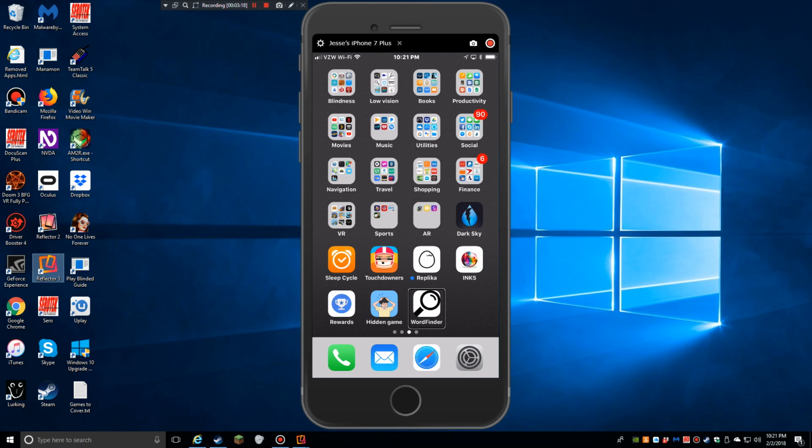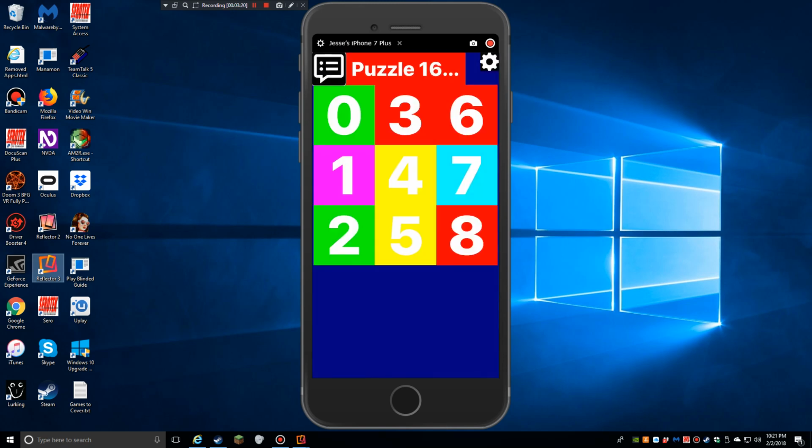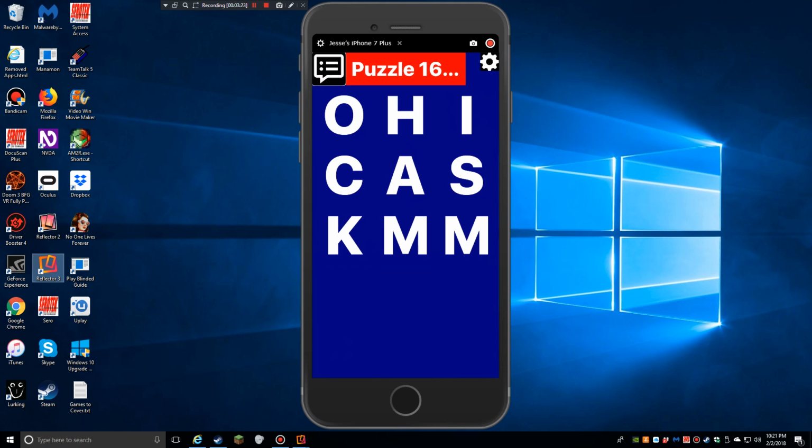WordFinder, or WordFinder Game. Okay. So the interface for this is, again, very clean, very simple, and that's not a bad thing at all. In the top left-hand corner, list of found words. Now, I'm in the middle of a puzzle right now, and we're probably going to start a new one just for the video's sake, because I've kind of exhausted a lot of the words that I can think of. List of found words. I'll double tap that in a moment.